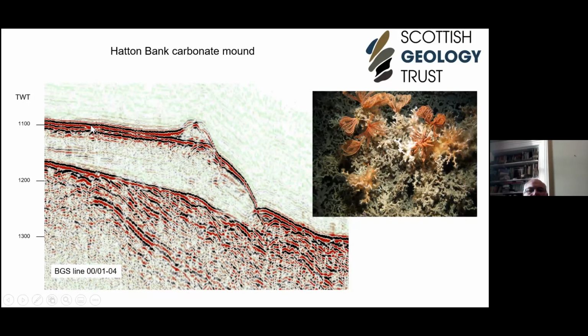Right out on the Hatton Bank, this is a seismic line that BGS collected. This is the seabed here, and this is the edge of the Hatton Bank. So this is about 600 meters of water, and then there's a clear young package of sediments, and then there's a big unconformity here with other rocks dipping down. But this unusual feature on the edge turns out to have lots of cold water corals on it, and this is a reef, and it grows because currents are coming up and along the edge of the margin, and you can grow these fantastic features.